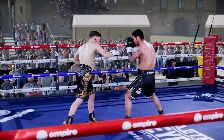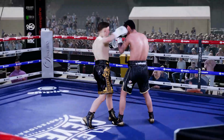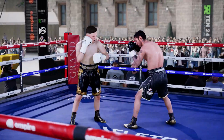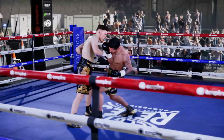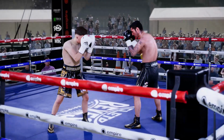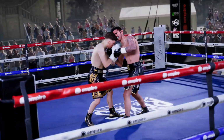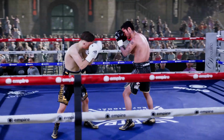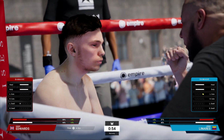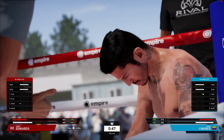Halfway through the round, and there's not a lot separating these two. Counter shot lands. Big right hand just misses. He just misses with that jab. This round could go either way. 10 seconds to go. At this point, you gotta believe he can't win on the scorecards. Gonna need a knockout. The bell, sometimes it can be the sweetest sound. Good round. I like that. Good round.